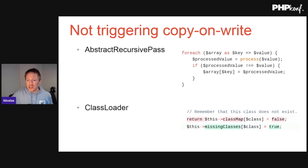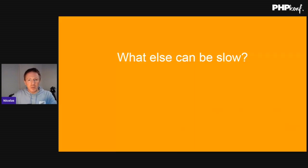And by doing this change in this big array, this big class map, Composer was triggering a memory copy. So just because of missing classes, we were copying the autoloader class map from the shared memory to the local memory. So now we have two properties in Composer class loader, one for existing classes, one for missing classes, and this is providing us with a nice performance and memory boost.